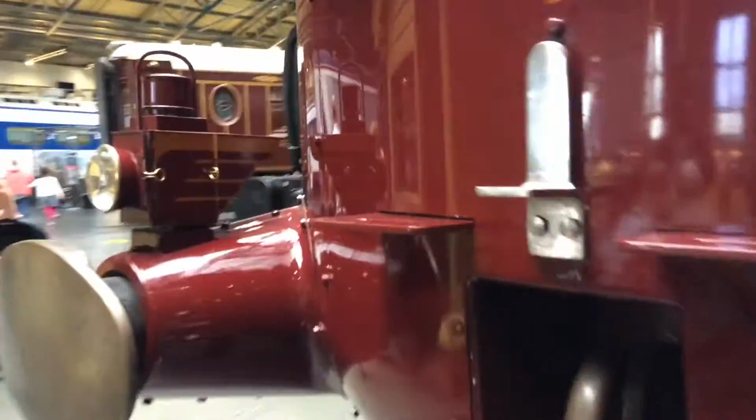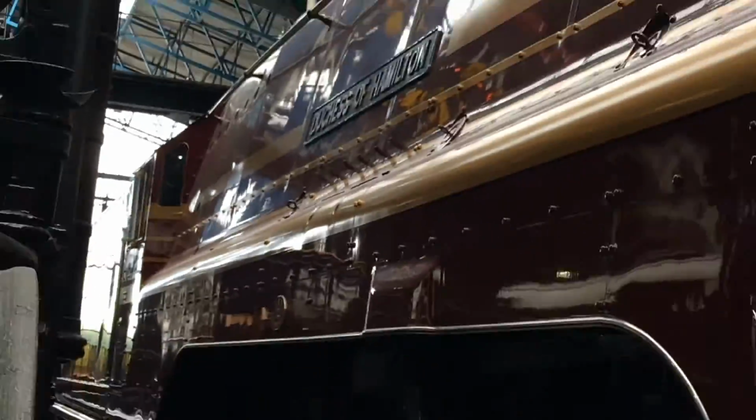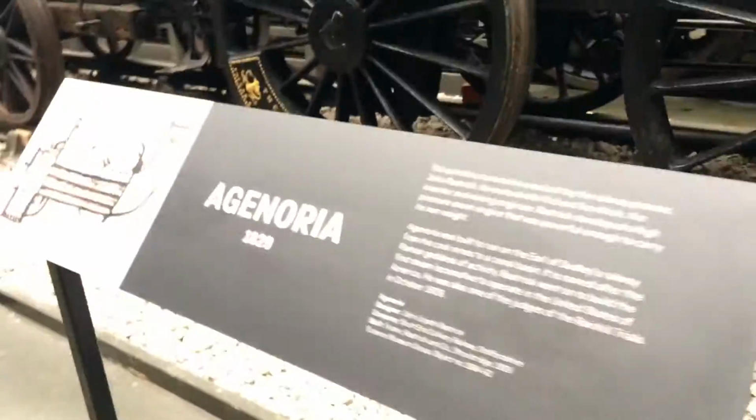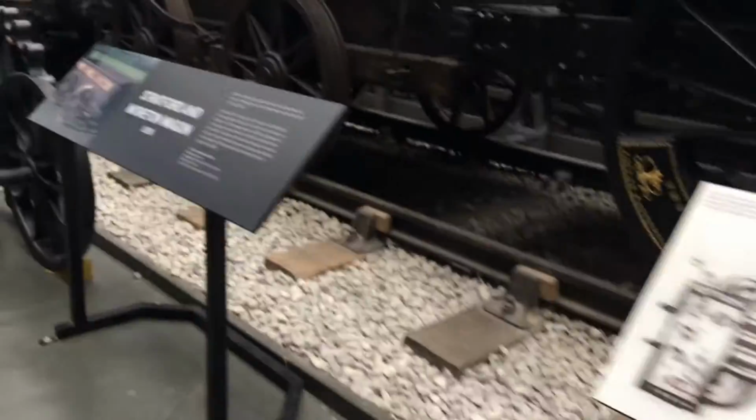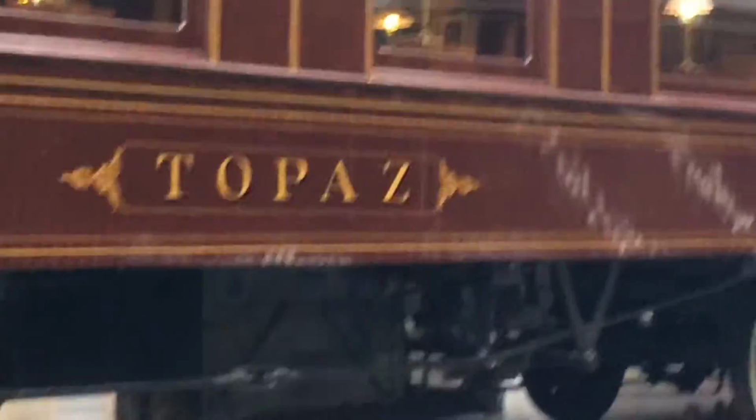A rival to the LNER's A4 is the LMS's Duchess class, which I believe for a small amount of time did hold the speed record, and this one here is Duchess of Hamilton in the unusual streamlined livery, which looks more like a bathtub, I would say. And here's this early locomotive, which I don't know what it's called. Well, there you are. I won't pronounce it because I don't know how to. But that's a big difference compared to a bathtub and that thing. And then you've got that Pullman coach there.